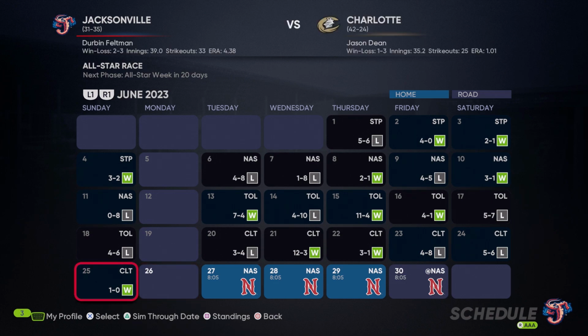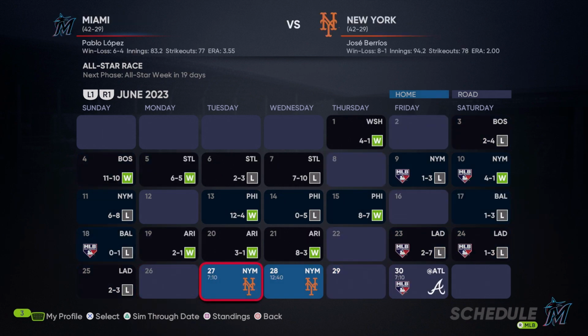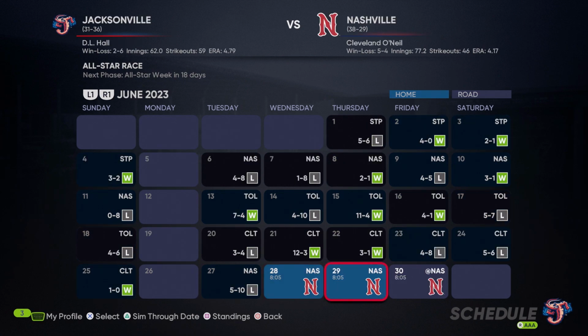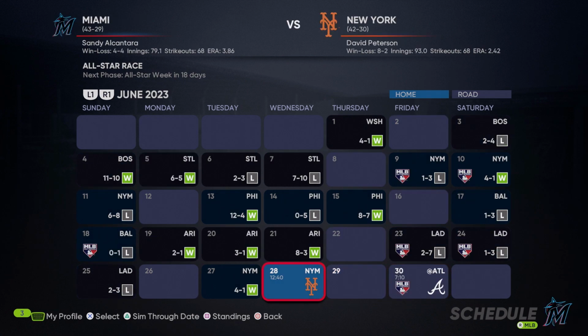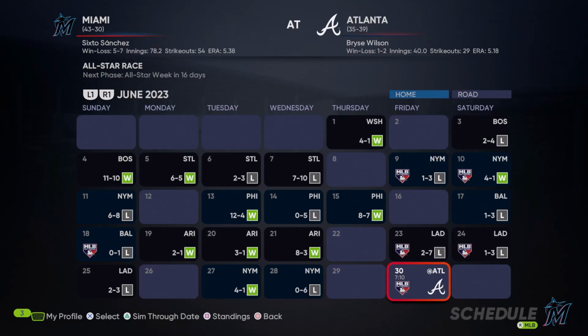Most of those close games, with the exception of the first one. Taking a look at our Jumbo Shrimp here, they are kind of struggling throughout this season. The Jumbo Shrimp are 31-36 to this point, going up against the Nashville Sounds this weekend. We'll likely jump into a game with them in this episode as well.